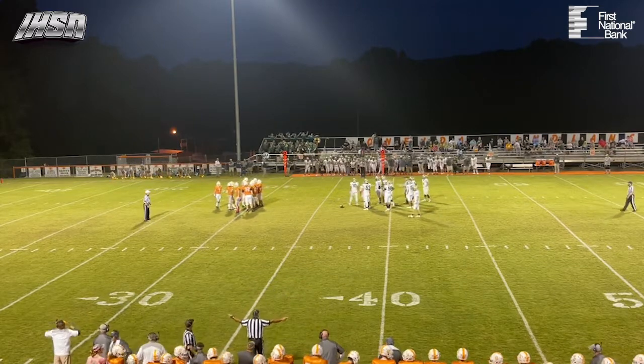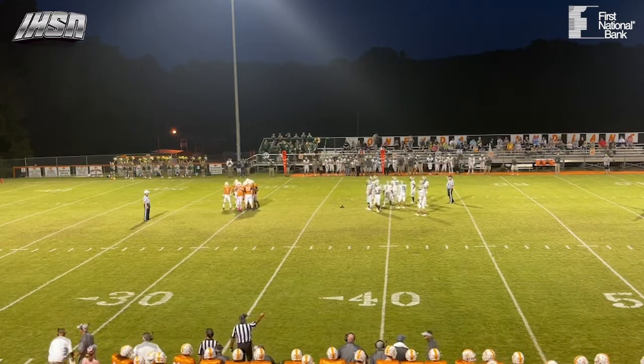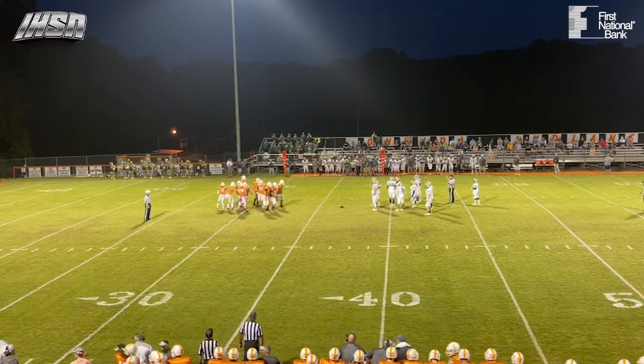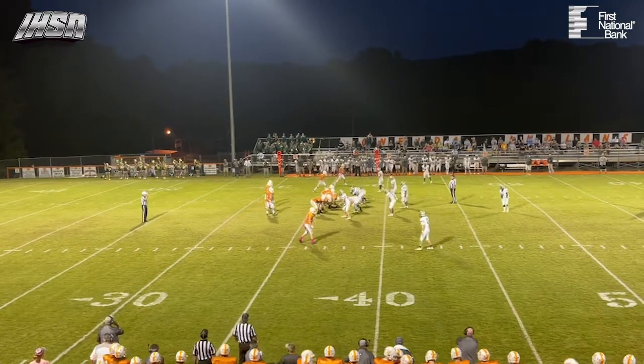Yeah, good vision right there by TJ, just waiting until something opened up across the line of scrimmage. The Indian offensive line over there on the right side did a good job of getting them out of the way, and TJ burst through that hole, made a move right there at the end, and picked up a big 8-yard gain. From the 37-yard line, a 2nd and 2.